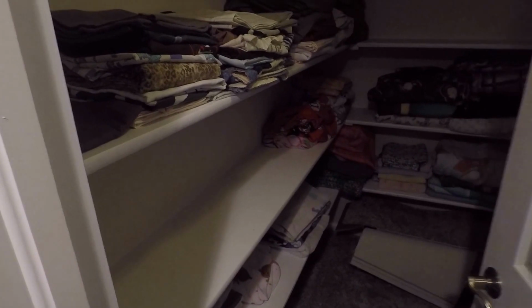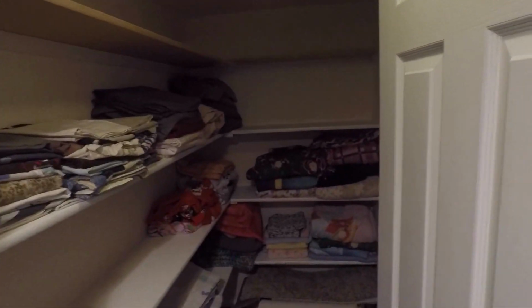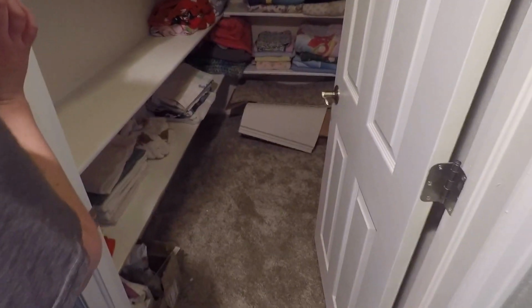That cost a little bit extra. A lot extra. And then to the left here, this is going to be our linen closet. I guess it already is. Yeah. I have that big box of stuff, so this is a huge closet. And I'll walk in here to show you just about how big this closet is. Nice and big. Good for all kinds of blankets and whatever else.